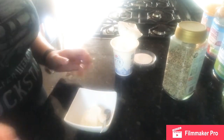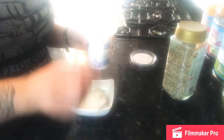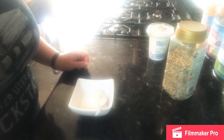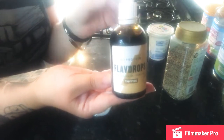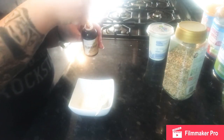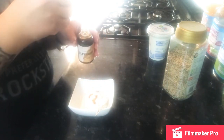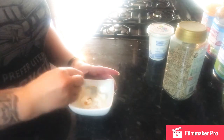Maybe like that. Okay, so put a few spoonfuls of yogurt in my bowl. And then I'm going to use some flavouring in there. And today I think I'm going to use the toffee flavour. I've also done a video with a review for these flavour drops. So this is the toffee one that I'm going to use today. But you can check out the video where I explain about the different flavours. Just put probably about 3, maybe 4 drops of that into there. And then give it a good stir.